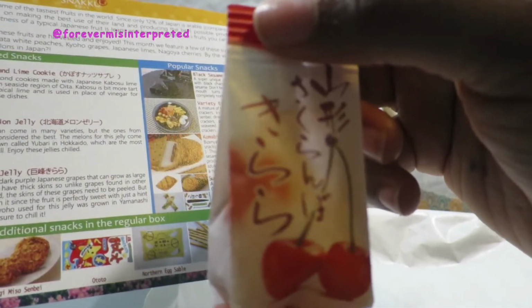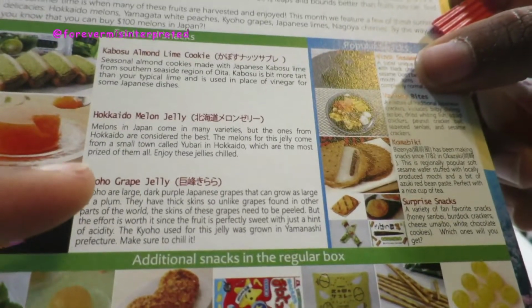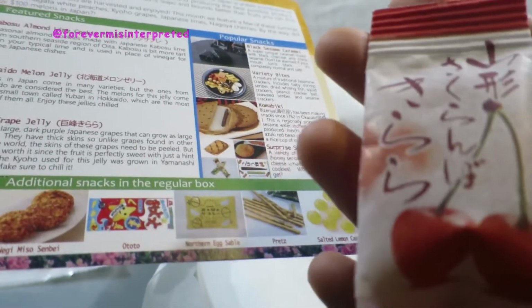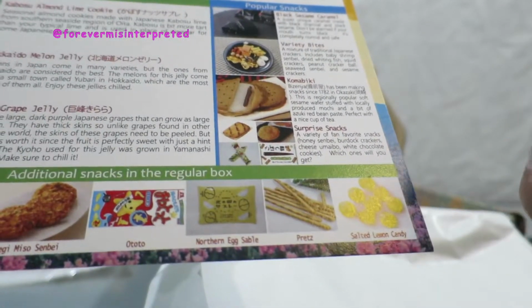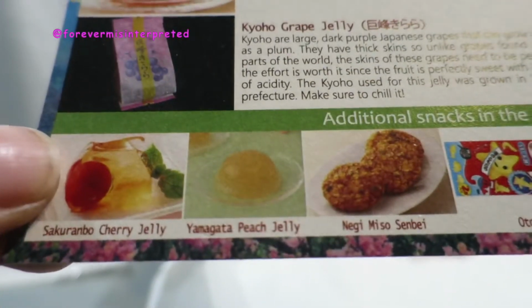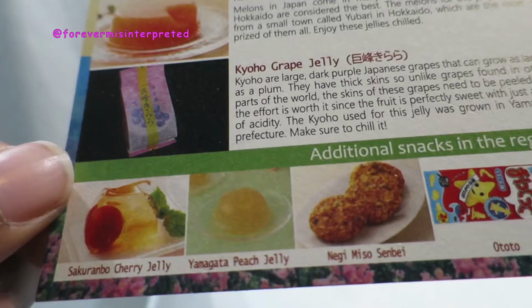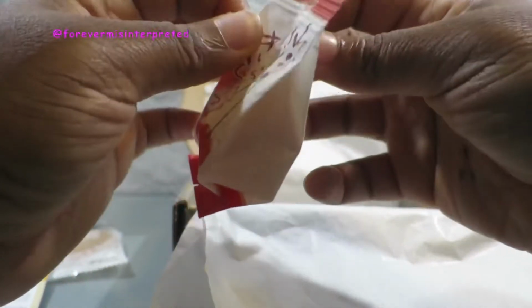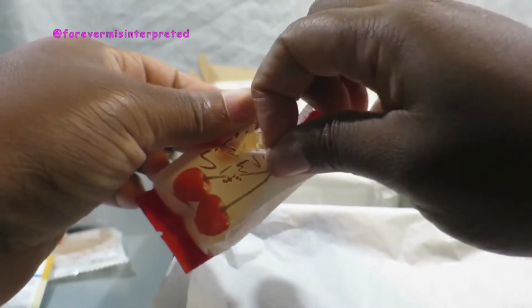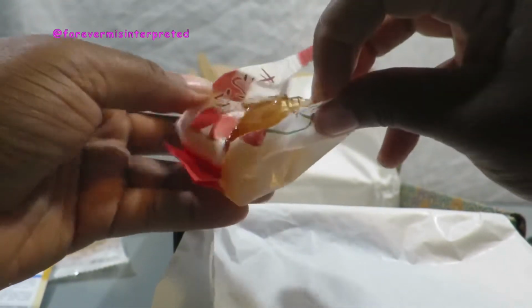This feels like jelly. See, it says Koyoho grape jelly, but that's grape jelly. Obviously, this is cherry. So they gave me cherry instead of grape. So I'm assuming it's gonna be this one, maybe? Sakuranbo cherry jelly? At least I think it is. I'm assuming. I wonder, does it have a cherry in it? Probably. Uh-oh. It's not how you're supposed to open it. Aha. It is. Oh, no. Don't drip all over the place.